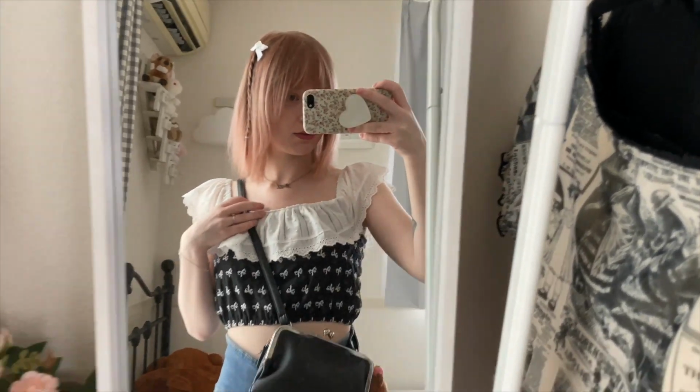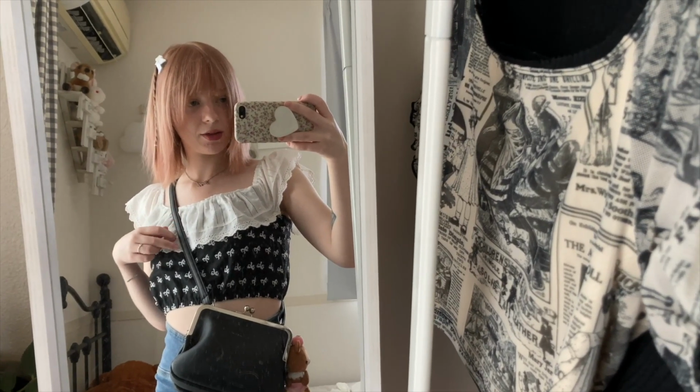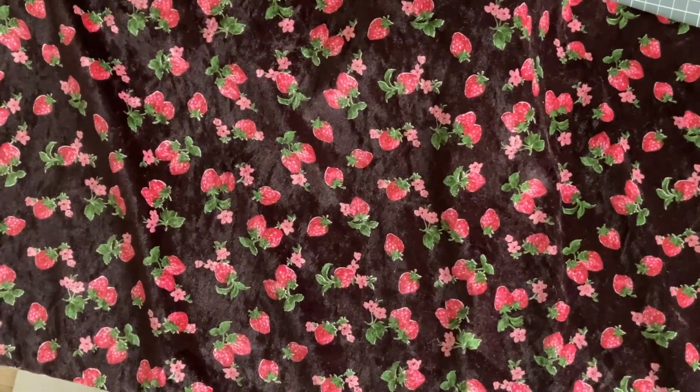I'm finally done with picking out my outfit. It takes so long getting ready. It's crazy. What we're gonna do today is we're gonna go to Shibuya and look for some fabric. We're also gonna post these 3 packages and I'm gonna try to find this exact fabric.